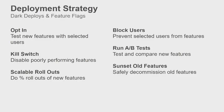And then within the deployment strategy, to go a little further into it, there are a lot of techniques, so to speak, that you can adopt. And again, there's no one secret key for all. It all depends on your business requirements, your application, your end users, your tolerance, a lot of things. But this is good to know as a whole. So the opt-in method, the kill switch method, scalable rollout, etc.